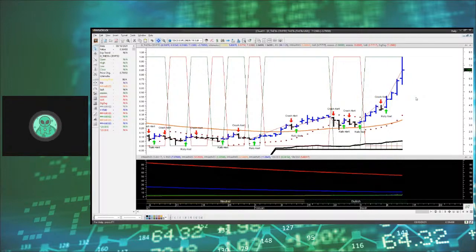There's no overhead resistance on THETA. THETA can go to $1 million tonight, ladies and gentlemen. I can't stress that enough. There is no limit on THETA. It's going to go as high as it is going to go. There is no overhead resistance. It's wide open from here, ladies and gentlemen.